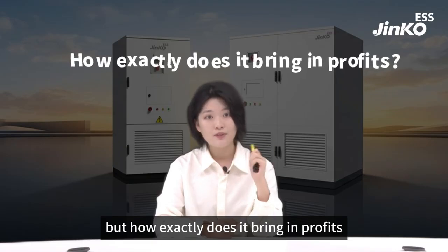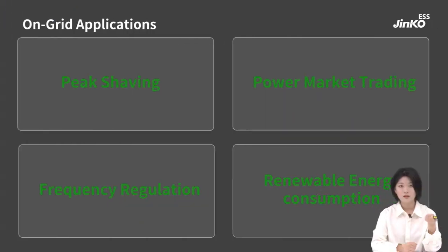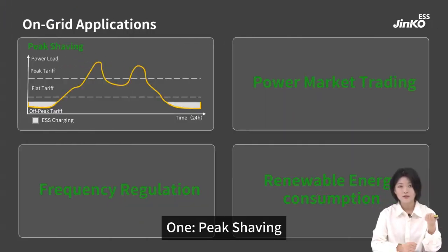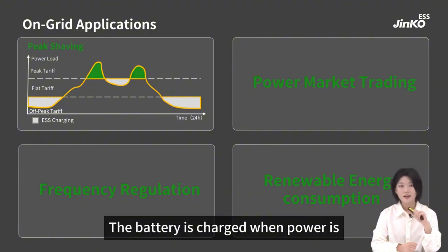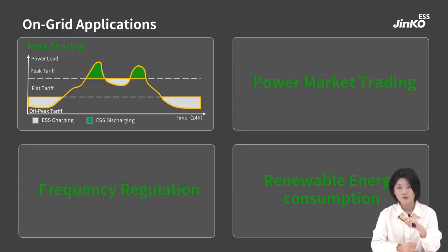So, the tech works, but how exactly does it bring in profits? For an on-grid system, there are four main ways to generate revenue. 1. Peak shaving. Buy low, use high. The battery is charged when power is cheap and discharged when it's expensive, directly pocketing the difference.